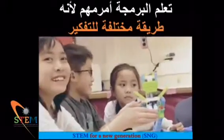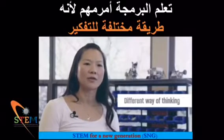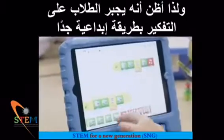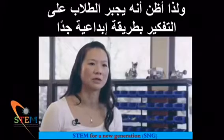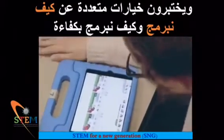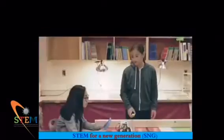Learning to code is important because it's a different way of thinking. It creates in your mind kind of a design map. And so I think it forces students to think very creatively and to experiment with different options of how do we code and how do we code efficiently.